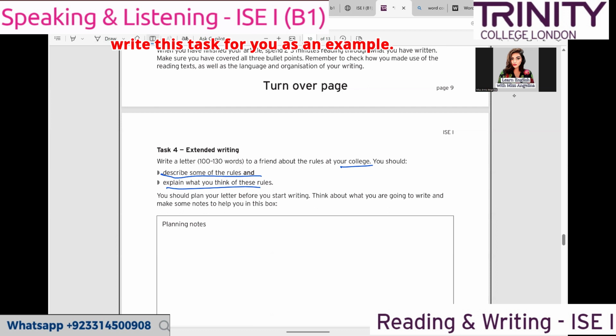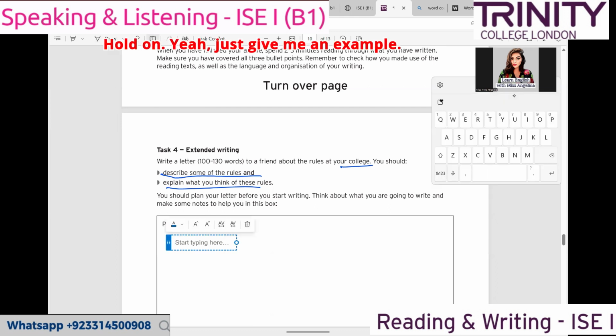What kind of rules? Just write down a letter? Yeah, I can write this task for you as an example. Just give me an example. It's been a long time, I haven't written a letter. Sure. You can start it off with hello friend, comma. Not needed though. Even if you don't say hello friend, it's still fine.